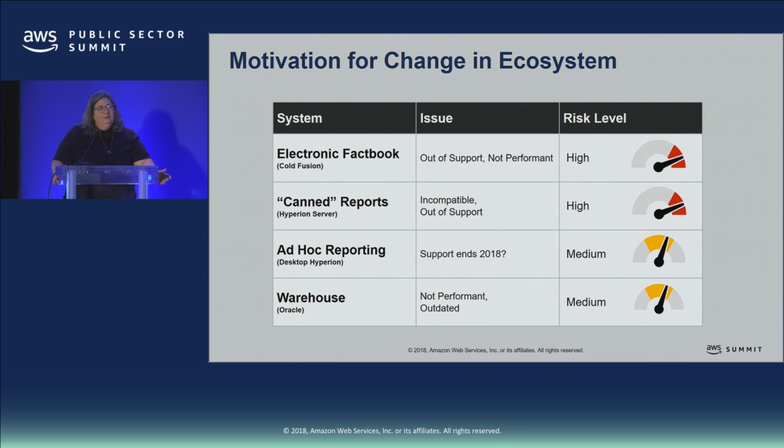And then our warehouse, I'm not going to tell you what version of Oracle it's on, but it's on a non-performant and outdated model. And so, again, medium risk. It's still secure, but I like to say that before we started this project, we were state of the art for 1999. And so we needed to move ahead and change that ecosystem.